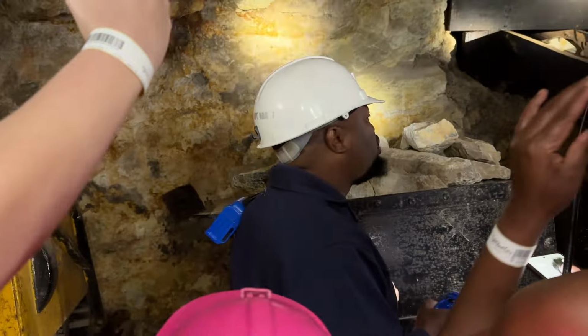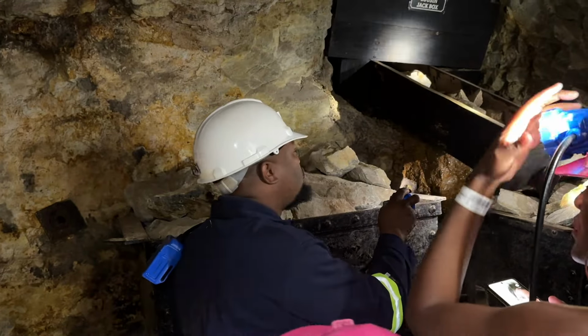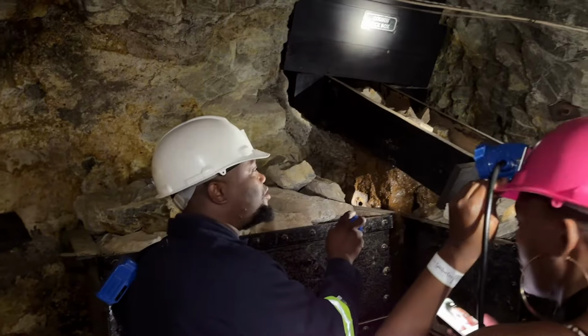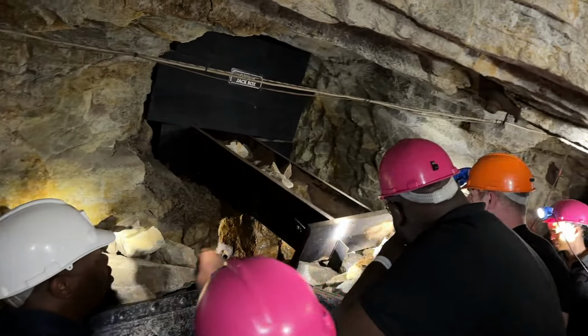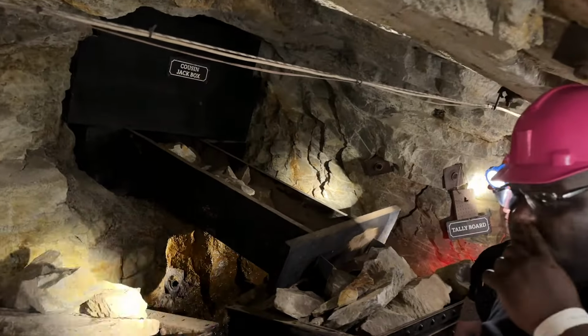So they need to count each and every cocoa pen that is being pushed out. They use the tally board there. So the tally is there for easy counting. Each time they push the cocoa pen, they will indicate with a stick. They introduced the tally because a lot of miners couldn't count.